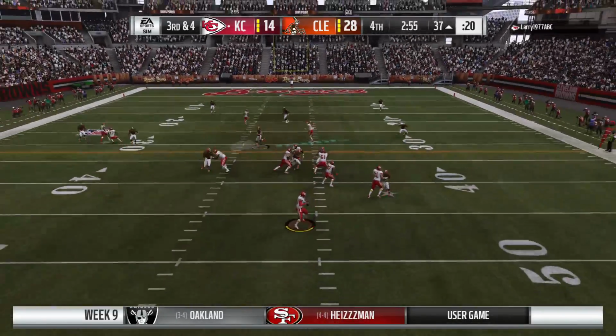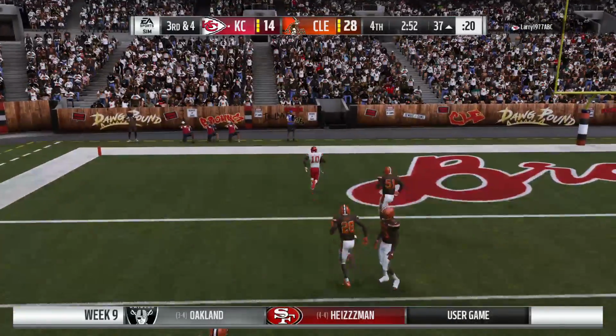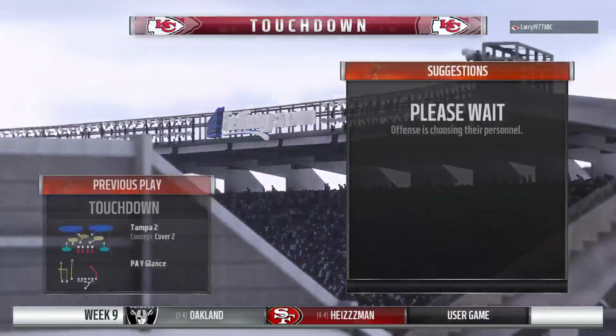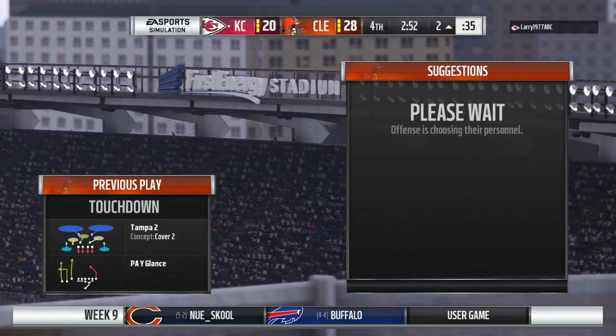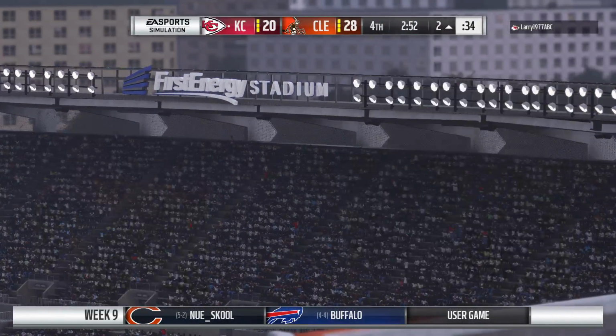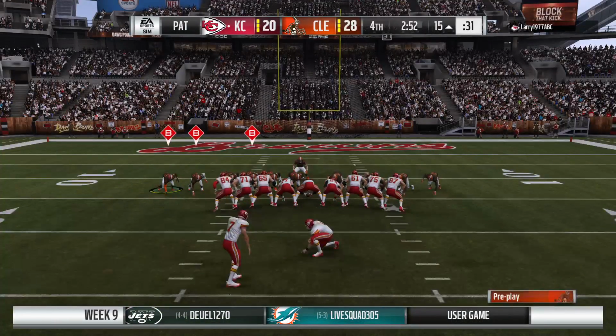Play fake there to Hunt. Now Mahomes. Now he's going to let it go deep left side. And all the way in for a Kansas City touchdown. Tyreek Hill, his 2nd touchdown of the game, his 3rd on the year. And the Chiefs are able to get this back within a touchdown.